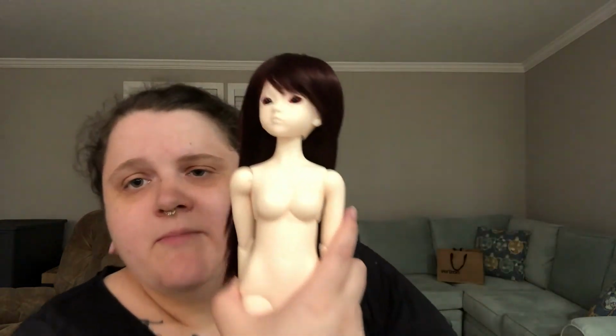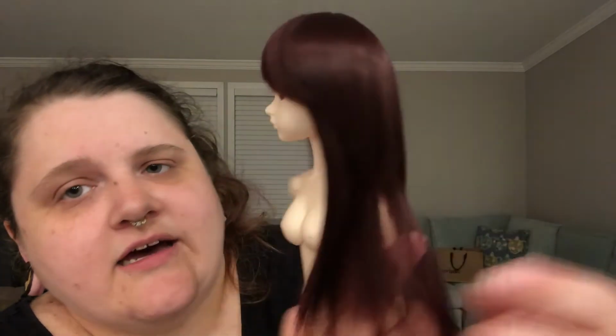So I need to trim the bangs a little, but that is her. This wig is like a reddish color, like a wine color. I think I like that one on her. She's gonna have purple eyes, not those red ones you got in there. Although I hope the 14 millimeters look good in you, because those are looking awful big and I can't see the whites of your eyes.